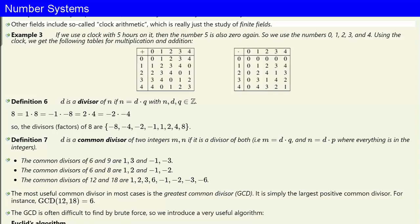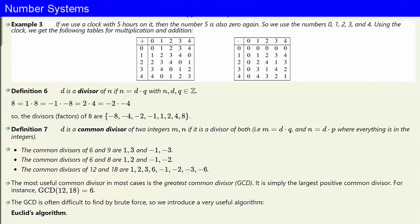You may have studied other fields in school without realizing it. The best example is so-called clock arithmetic, which is really just a study of finite fields, that is, fields with only a finite number of elements in them. If you use a clock with 5 hours on it rather than the usual 12-hour clock that we use, then the number 5 is also the 0 again, just like 12 on a normal clock is our 0. So we use the numbers on this clock, 0, 1, 2, 3, and 4.